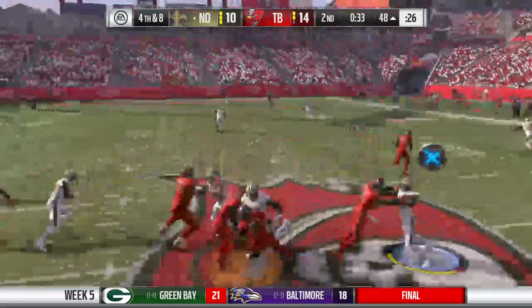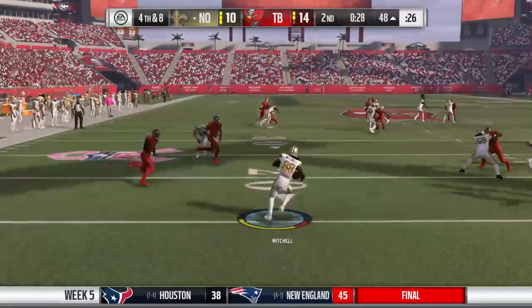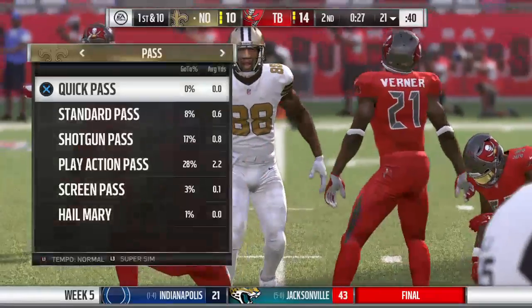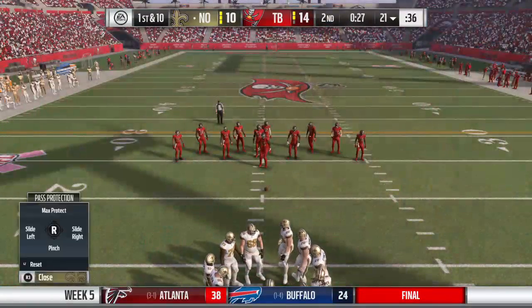And now a high kick, but he hit it straight up. This is taken around the 12. 33 yards is the distance on the punt there. And possession will switch hands, 1st and 10. Out onto the field comes New Orleans.